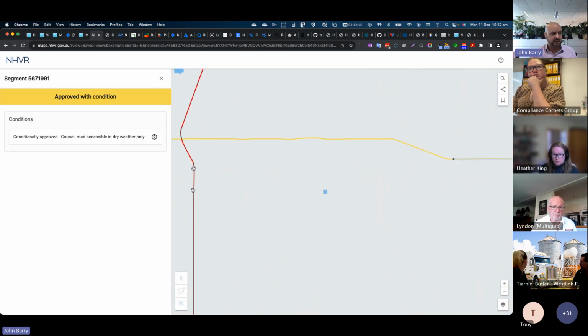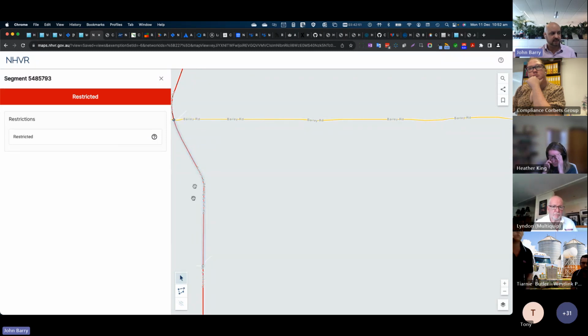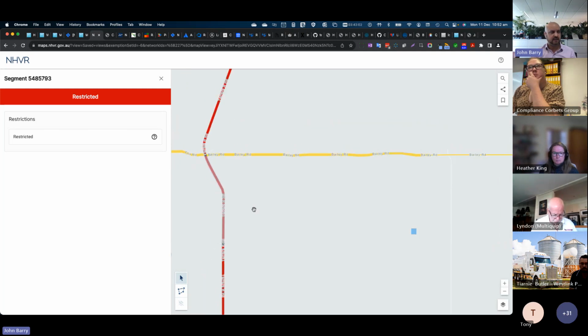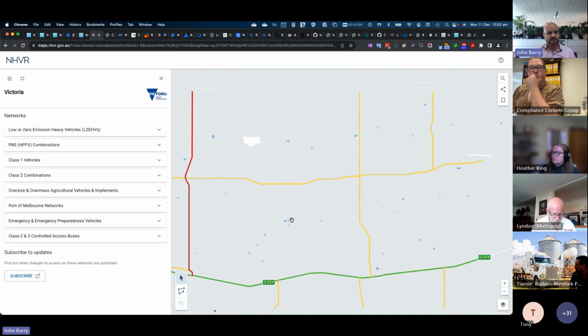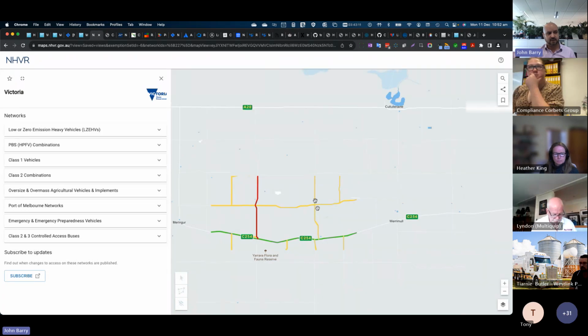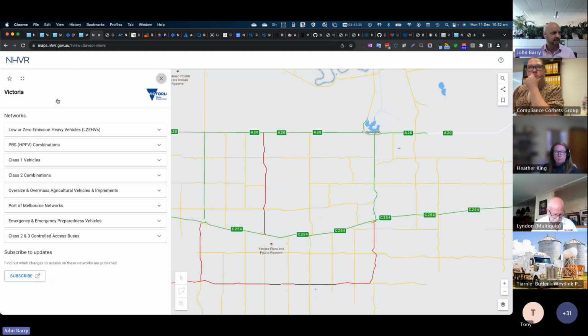Similarly, for restrictions, having them specified at the road segment level means that you have certainty, and you don't need to interpret, as with some of the point conditions or even some of the area-based conditions, where exactly the restrictions or conditions exist. With some of the other networks that we've migrated across, particularly from South Australia and New South Wales, a lot of the maps still use areas, and it's up to the operator to work out where the conditional restriction is. So we're hoping to improve that over time to move to something a little bit more accurate and precise, based on segment-based conditions and restrictions.